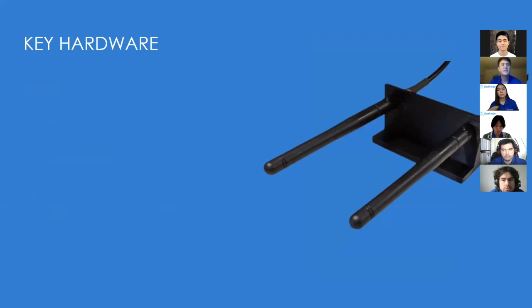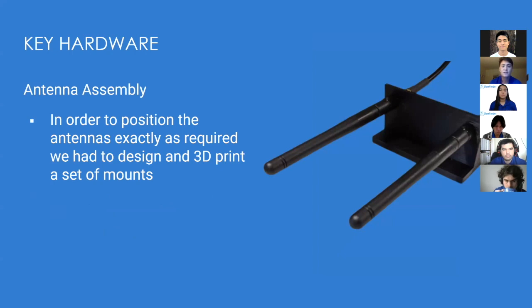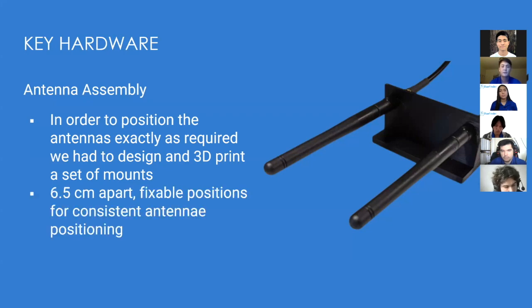So our next piece of key hardware is our antenna rig, our antenna assembly that we created. Essentially what it does is we wanted to have our antennas away from the rest of our board so that we could avoid interference. And so we designed this 3D printed little antenna holder, which mounts the antennas. And we had some connectors that ran wires much farther away from the rest of the board. So here we can have the antennas 6.5 centimeters apart, which is the desired position that we wanted them. And we also had them fixed so that they were nice and parallel for consistent readings.